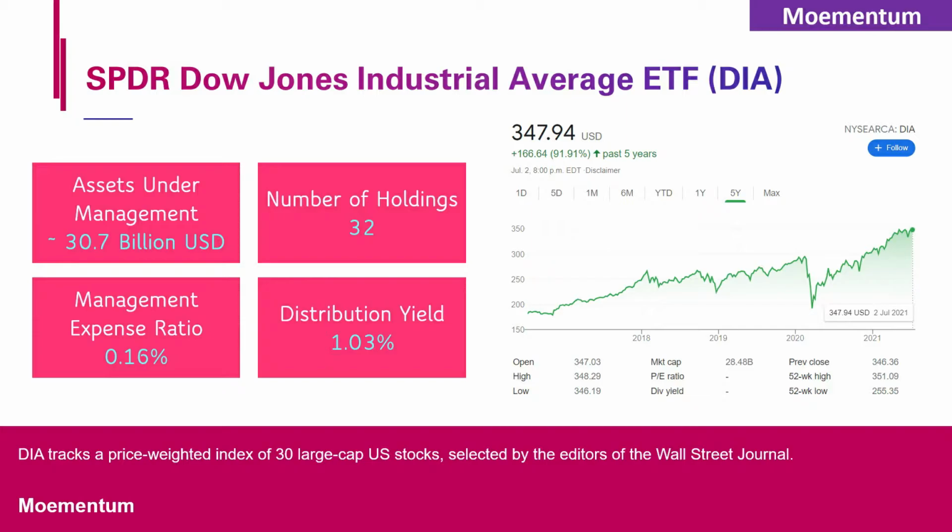Because the Dow Jones consists of companies that usually pay dividends to investors, so does the DIA. But in comparison to other ETFs, this one distributes dividends on a monthly basis. It's been around since 1998 and has a proven history of tracking the Dow accurately, if that's precisely what you're looking for. Currently, the ETF has a dividend yield of 1.03%. DIA tracks a price-weighted index of 30 large-cap US stocks selected by editors of the Wall Street Journal and has 32 holdings. This ETF is showing a 5-year cumulative return of 92%.